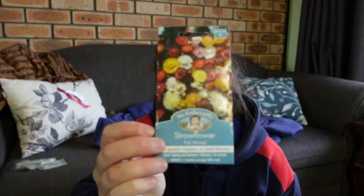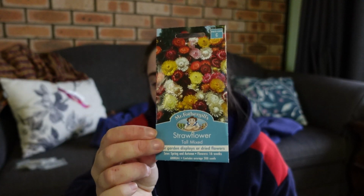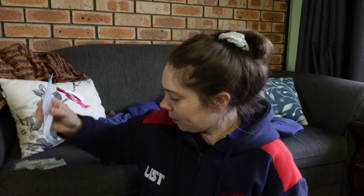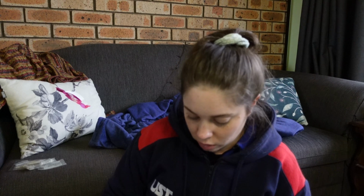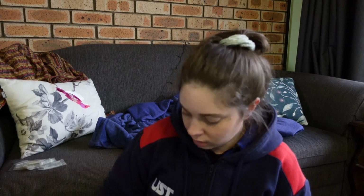So this is what I did last year, and I had a full row of these and they were amazing, so profitable. Highly recommend planting these because then I use these in my Christmas decorations as well. And then I have a packet of just some more mixed and copper red. So yeah, get those in the ground.